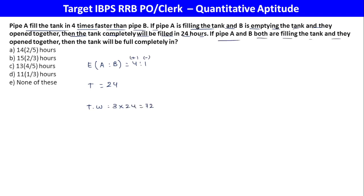Pipe A and B together filling the tank opened. Then if pipe A and B are filling the tank opened together, right? Ippudu time taken 72, rendu fill chestunnayi ante 5 units. 5 1 time 5 22, 4 times 14, 2 by 5 hours. 14 2 by 5 hours, option A is the final answer for this question. Then next question.